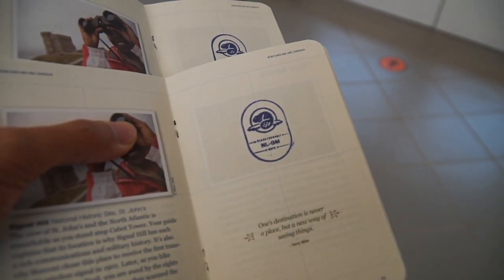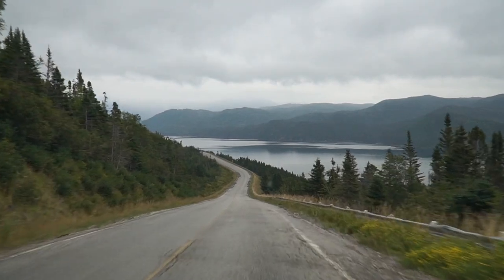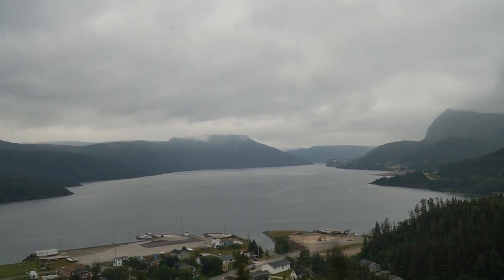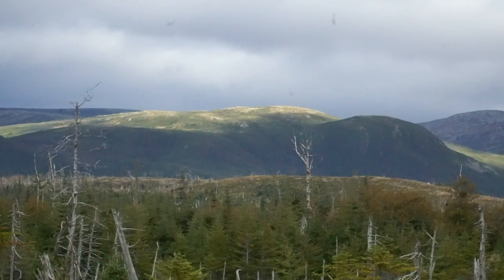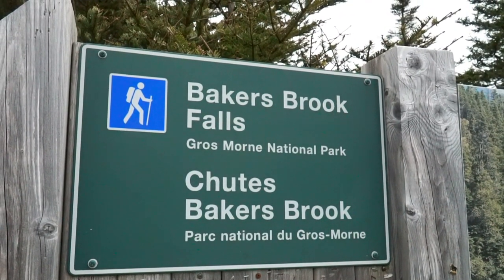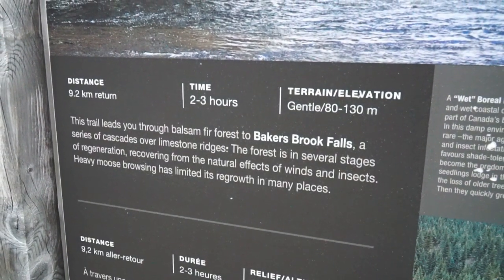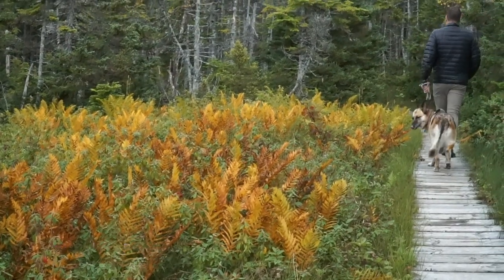But mask has to be on. We got our passport stamps here as well. After the Discovery Center, we continue on with our second hike of the day. It's a nice cloudy day here, nice cool temperatures, perfect day to go on a hike. So we're going to Baker's Brook Falls, and it is a 10 kilometer hike. Got my hiking pants on, got a dog to carry me.